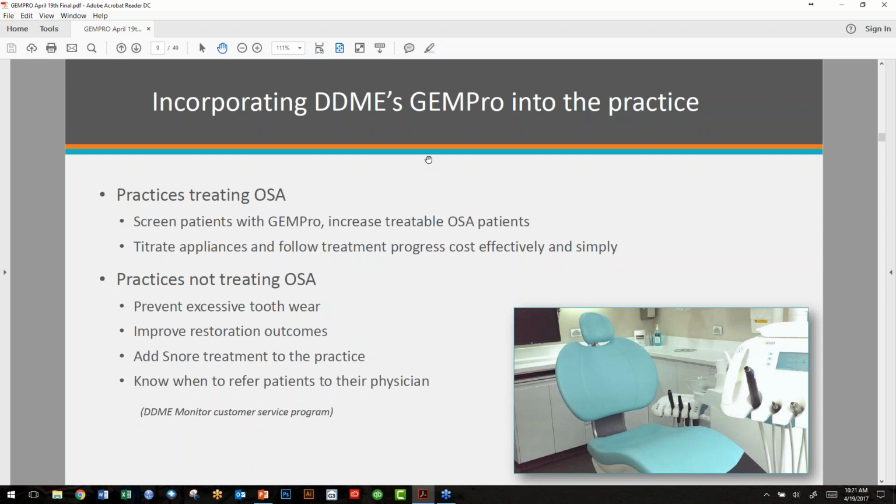Add snore treatment. If we have a way to manage patients who are actually apneics that snore, and we can triage that and refer the ones with apnea out and treat the patients who snore, that's a nice revenue stream. Snoring is a nice topic. It's a nice marketing topic. And the risk has always been, if you decide to treat snoring, you give them a snore guard and hope that the apnea gets better. With the GEMPro, we can triage that.